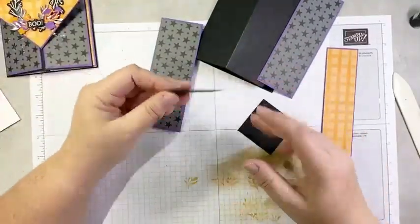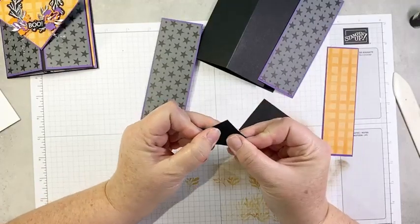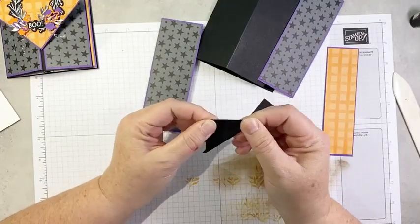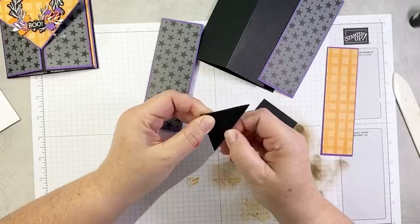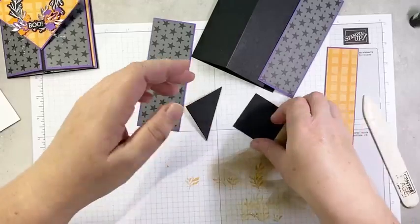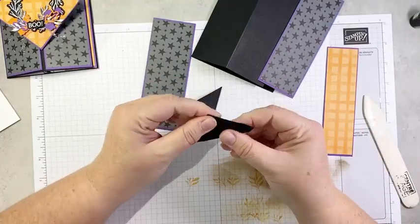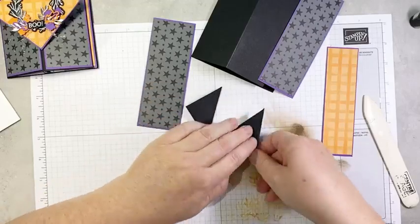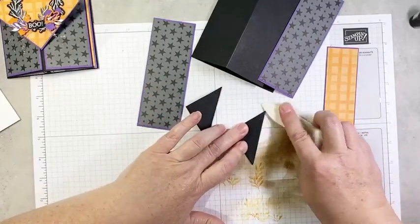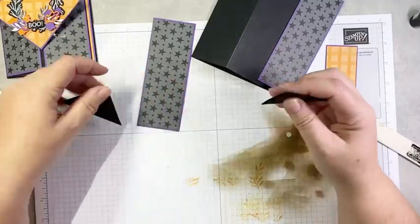Okay, but you want it to be the same shape and a little bit smaller than whatever this focal image is. Okay, so then I'm going to fold these squares in half. You could score it, but you don't really have to. It doesn't need to be perfect and it doesn't need to be pretty. So I'm just going to fold them in half on the diagonal. We're not actually going to see these little squares on our card, but they are an important component because they are what allow the pop out to hinge the way it does. Okay, so we've got our 2 little triangles, our little mouths.